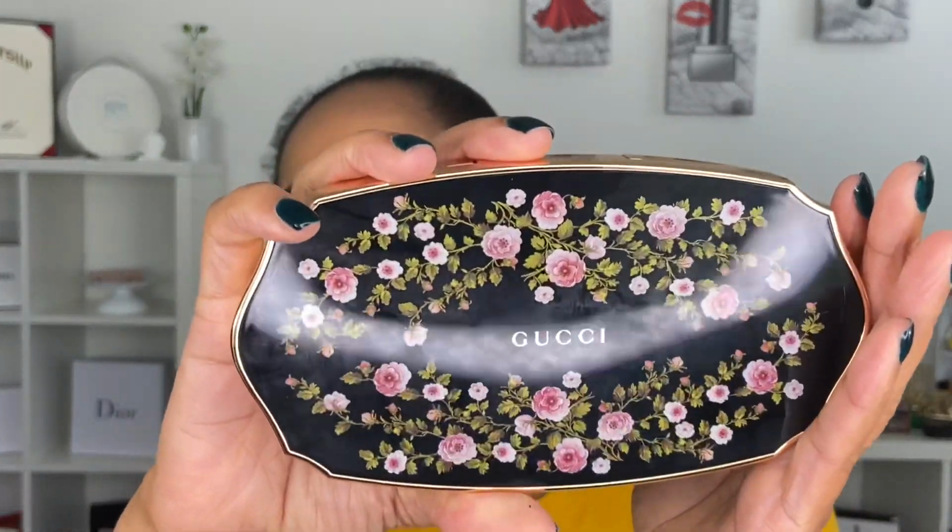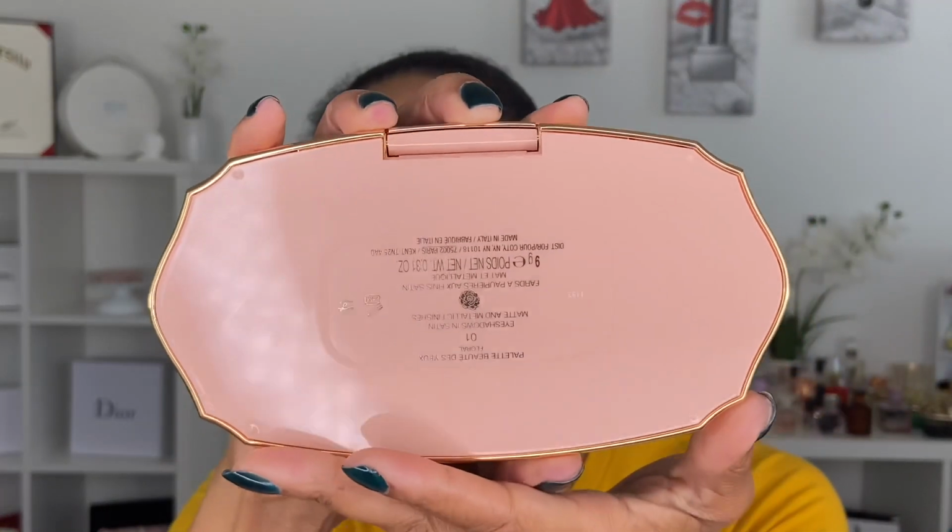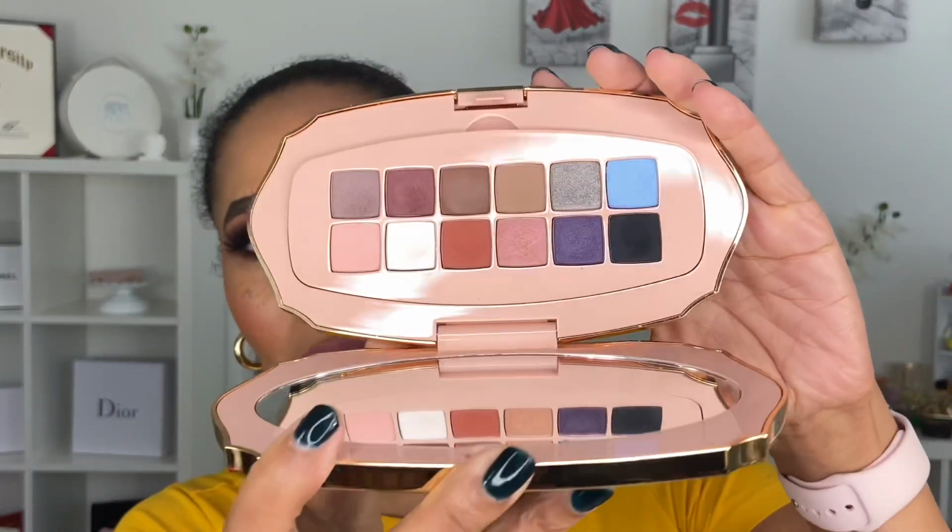This eyeshadow palette is, let me just be honest, I bought it for the packaging. Look at this outer packaging. It is stunning. On the back of the palette, it's got this beautiful kind of like salmon pink color. And then on the inside, there's a functional mirror right here. Oh, and the tray comes out, as you can see.